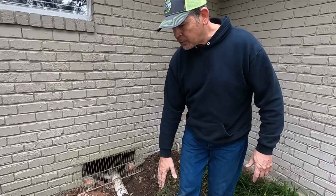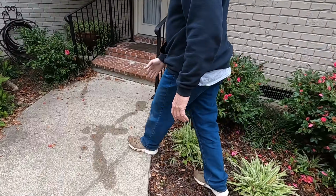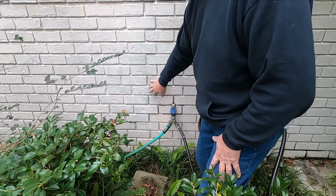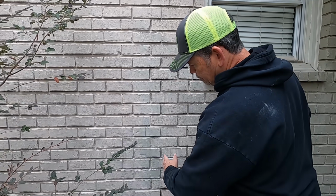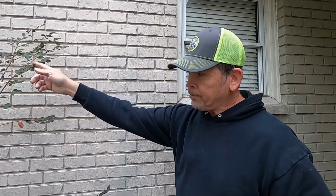This pipe turns right here, goes under this bush, under the sidewalk, under this splash block, and goes under the house. And they determined that with a probe rod. They could feel it and hear it hitting the cast iron pipe. This is an addition, so that pipe ties in to the sewer for the rest of the house and heads out to the street over here.